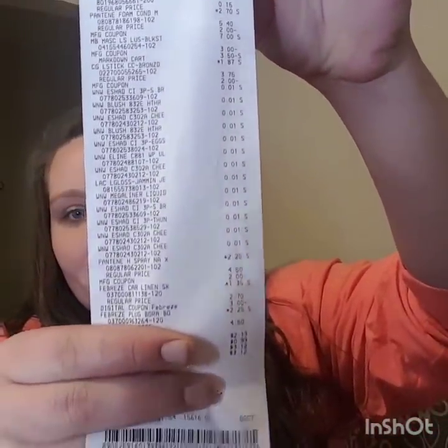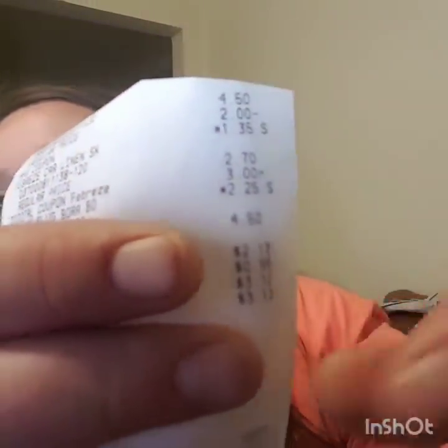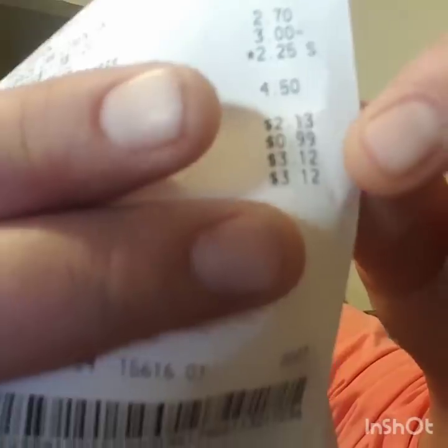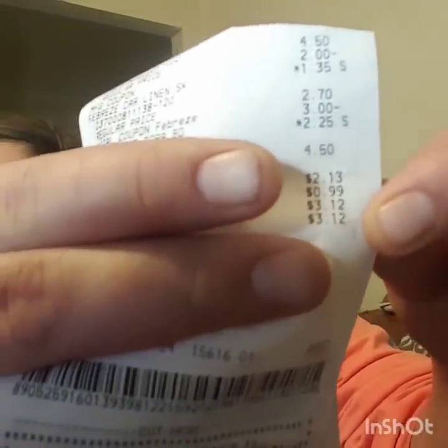So, y'all seen my two 89 cent receipts. Now, I'm going to show you my last receipt. And as you can see, there's a good bit of stuff on it. And my subtotal come out to $2.13. And I paid $3.12 after tax, which is amazing. So everything that I just showed you was not over $5 because I had a $3 receipt and two 89 cent receipts. So everything that I just showed you come up to less than $5.